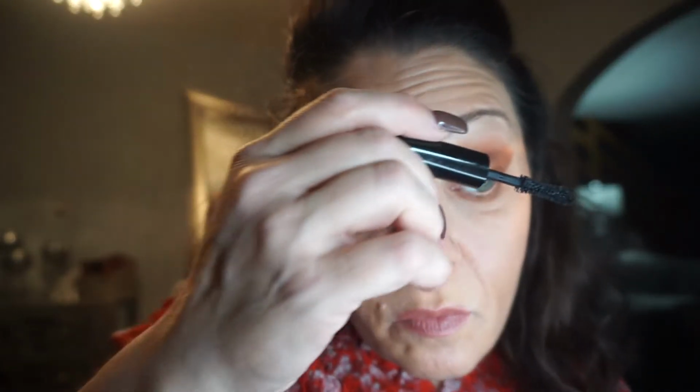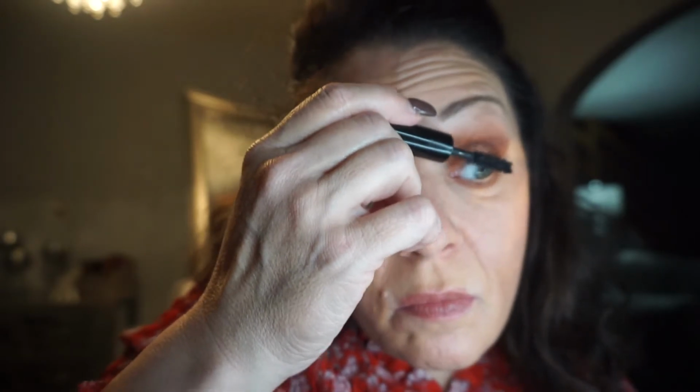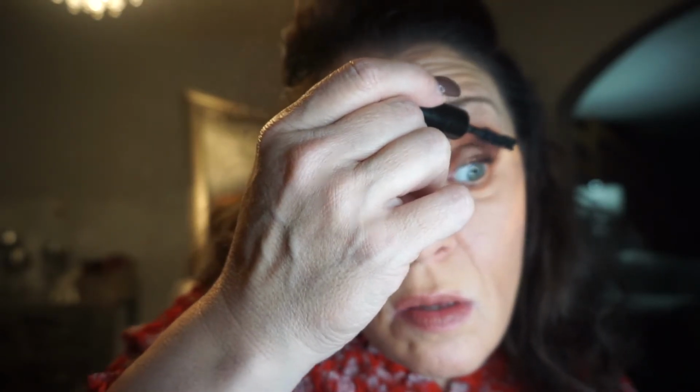And I have pretty long eyelashes, and don't really need to wear eyelashes, but sometimes, depending on the eye look, I think it is kind of necessary, especially with a dramatic look.